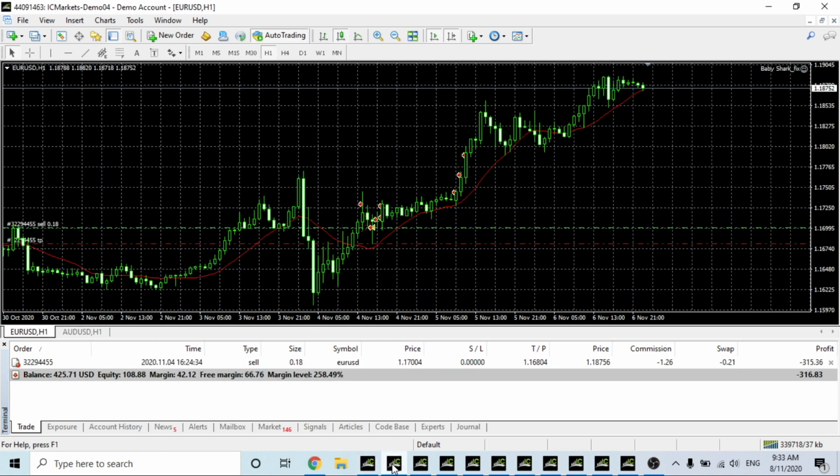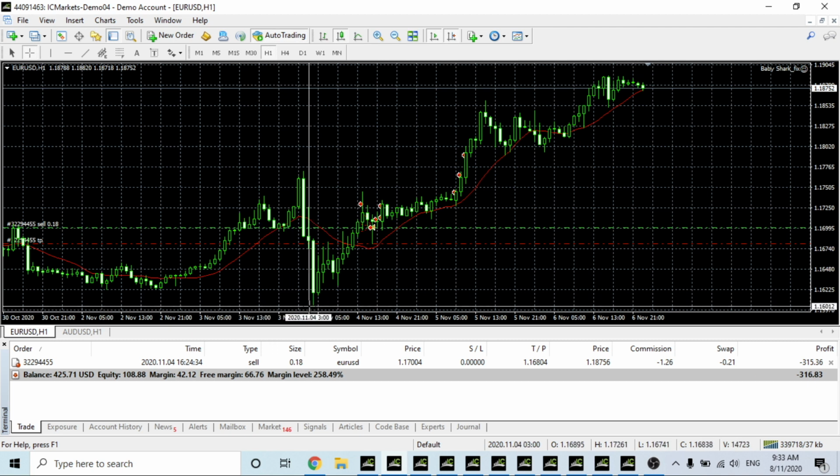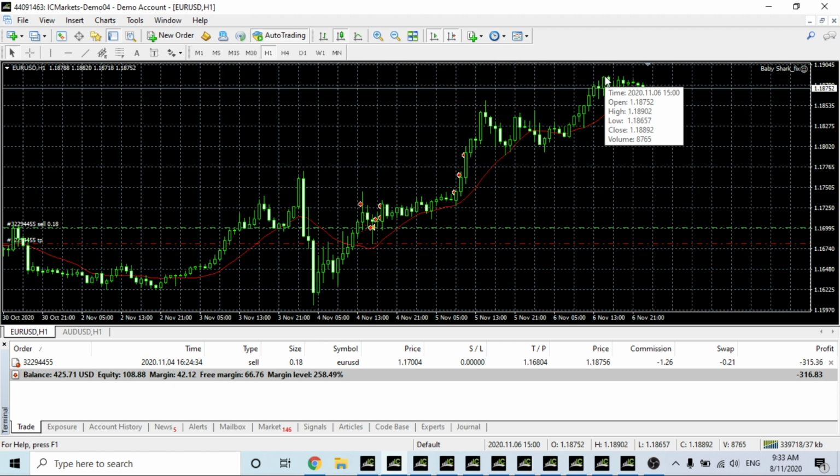So we'll go to Baby Shark, and we see here we've got a balance of $425. We're down 316, so we can say that this account is now blown, and it's blown from this big move here. If we're looking at the 1 hour chart, there's not really any pullbacks. There's a little bit, but I think it's almost a 300 pip move up where it blew its account. And if I run a backtest on that period, you'd probably find it would do the same thing.